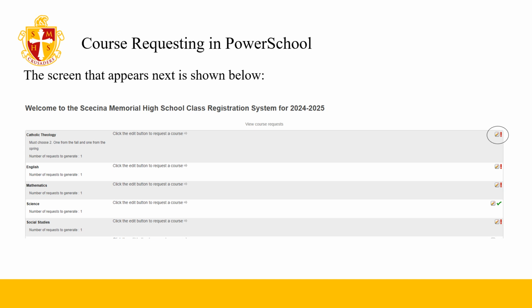This will be the screen that appears when you select Class Registration. This is where you will select your classes. To do this, you will select the pencil to the right of the classes. When you select the pencil, a list of class options will show. If a class requires a teacher recommendation, it will be an option for you to select only if the teacher has recommended you take the course.